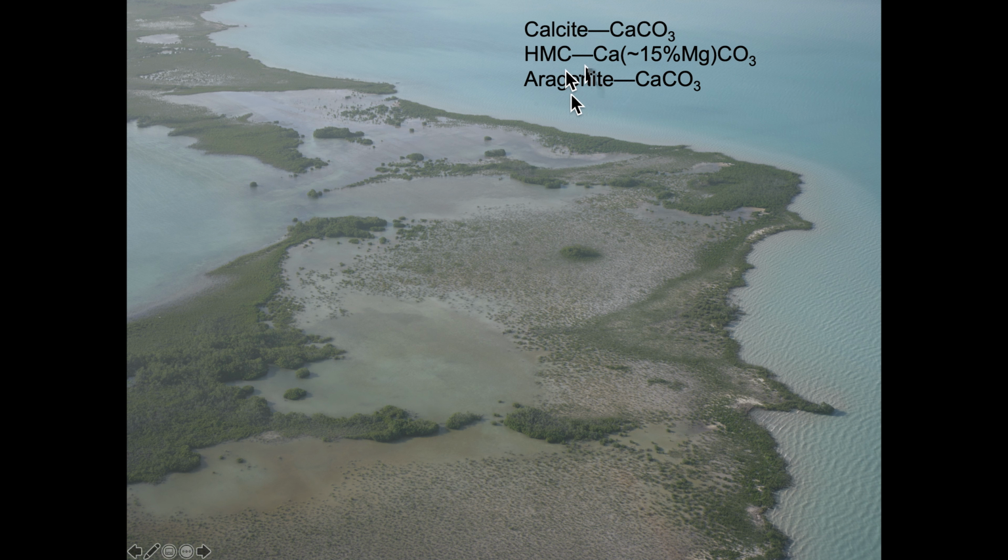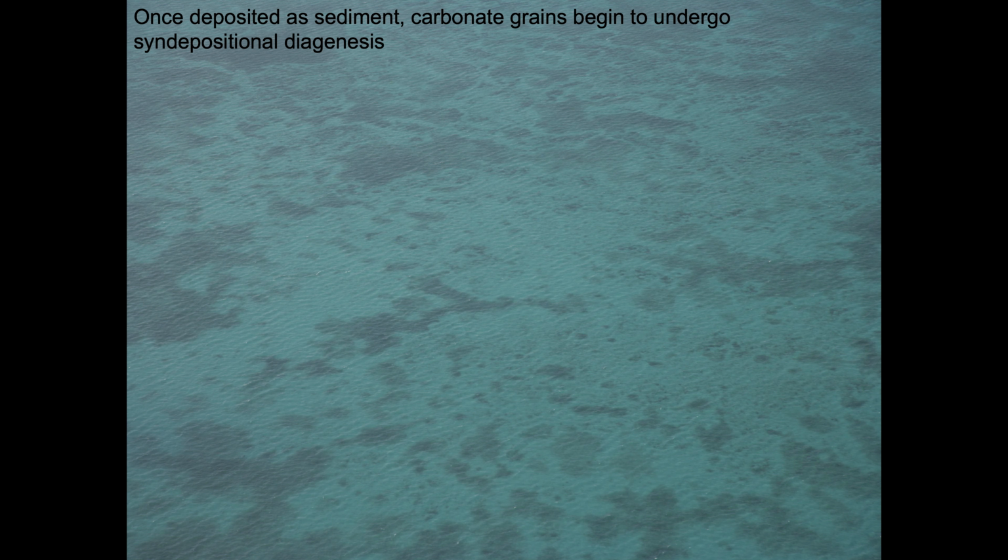So high magnesium calcite and aragonite will tend to dissolve in this chemical mixing vat that we call Belize in this case. Once deposited as sediment, these carbonate grains are going to start to undergo diagenesis. We call this syndepositional diagenesis because the diagenesis, the rebirth, the change chemically, is taking place as material is being deposited. Syndepositional means as deposited. So the chemistry is changing as this material is accumulating, as plants and animals die and leave their calcium carbonate skeletons behind.